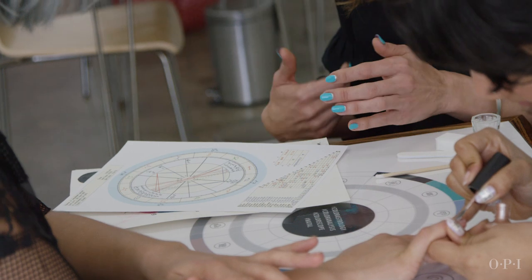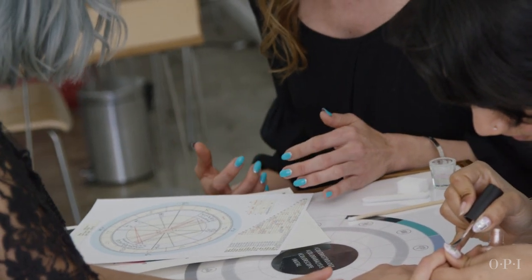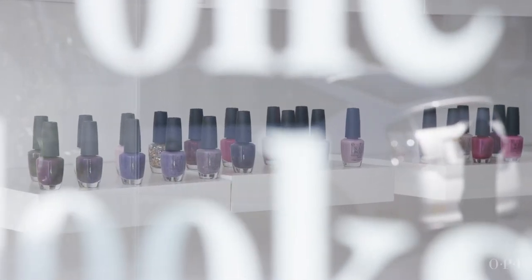If you need to focus more, let's say you have a test coming up, let's say you have a business meeting, you would do the middle finger. You would accentuate it, do a certain color, depending on what's going on for you and what you want to achieve.